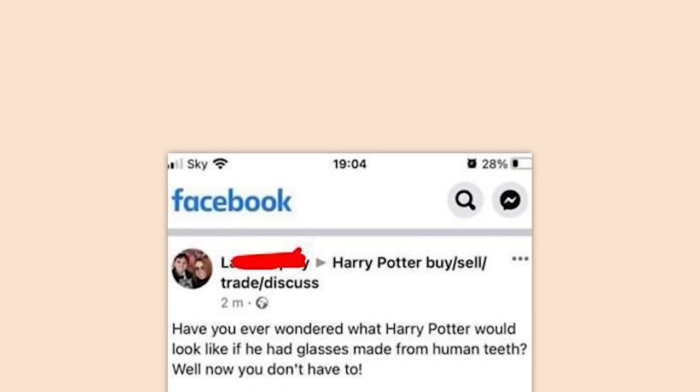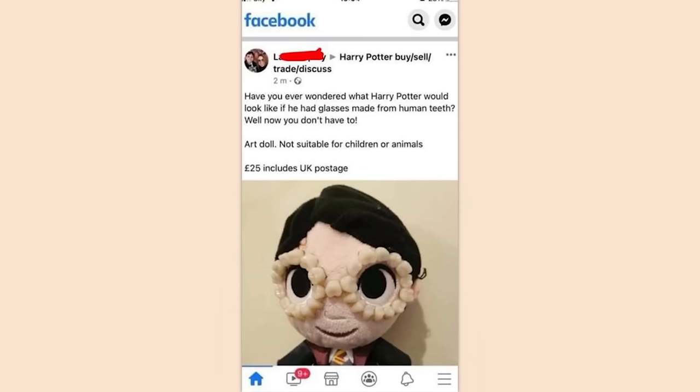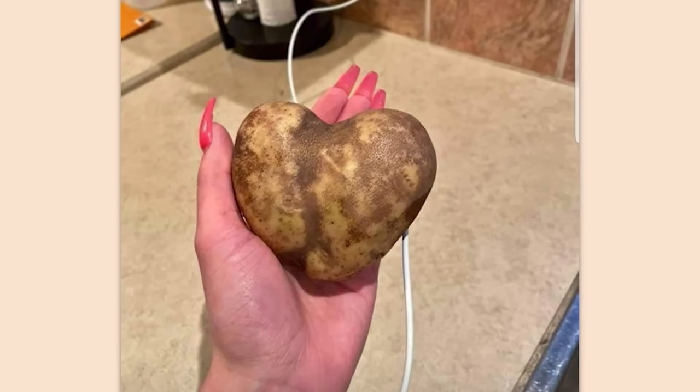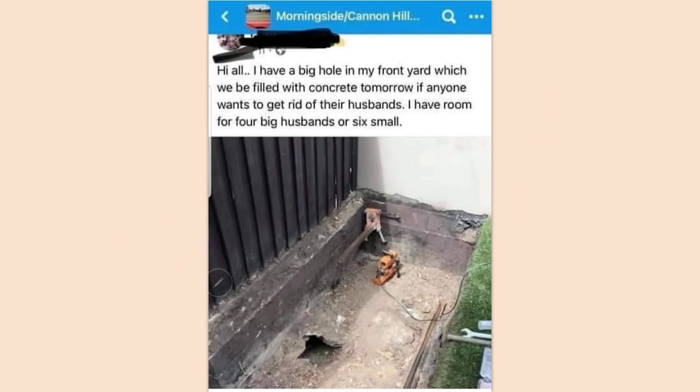Have you ever wondered what Harry Potter would look like if he had glasses made from human teeth? Art doll, not suitable for children or animals. Well, thank God you let everybody know that, but I think that was a given. Heart-shaped potato. Why don't you make some mashed potatoes with it and you can tell everybody you made it with love? Hi, all. I have a big hole in my front yard, which we will be filling with concrete tomorrow. If anyone wants to get rid of their husbands, I have room for 4 big husbands or 6 small.